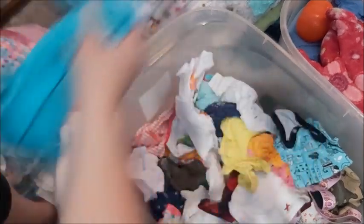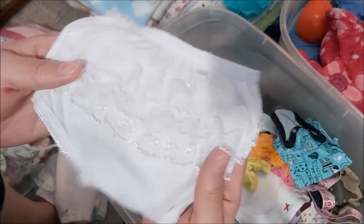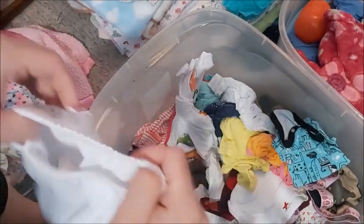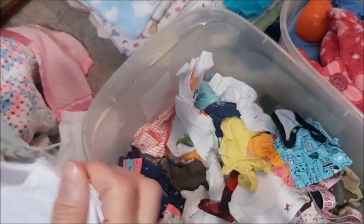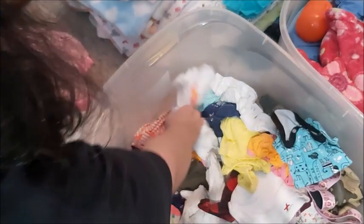This is girls. Oh, here's... Oh, I remember these. I bought this underwear for Rebecca. I'll show you Rebecca. This is underwear I bought. It was on sale. Oh, Carly's outfit. I remember when she wore this. She looks so good in this shirt.